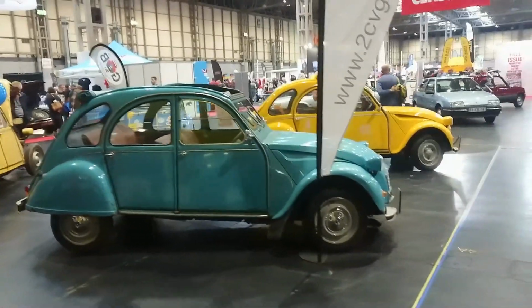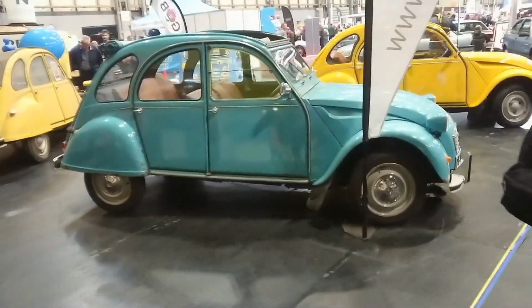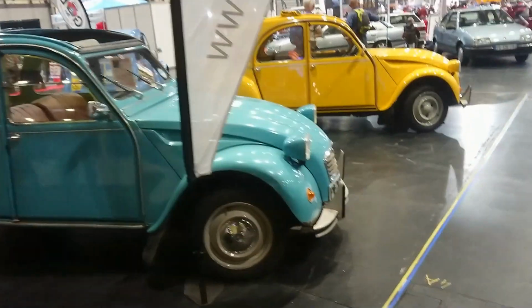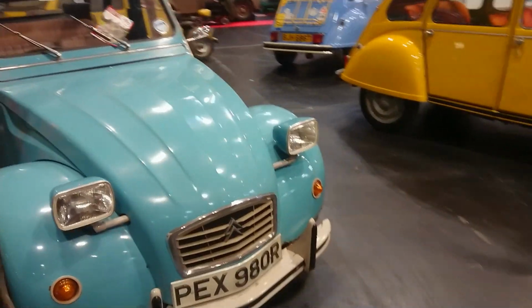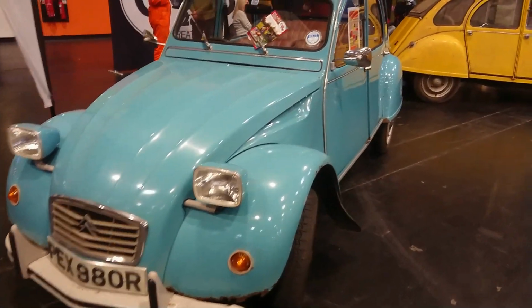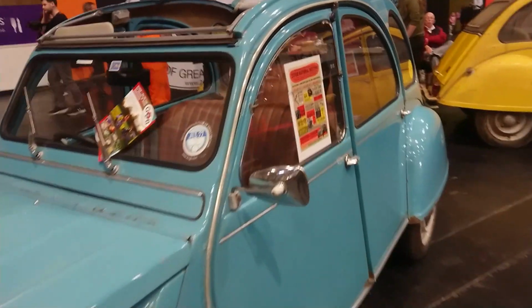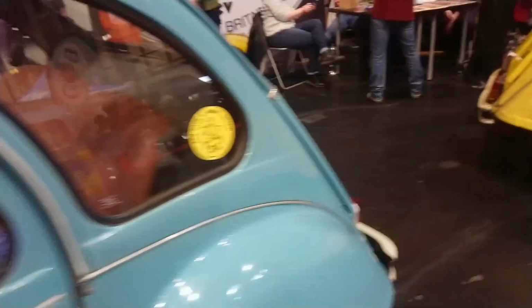So here is the 2CV Club of Great Britain. I'm sure Ian Seabrook knows them very well from the Hubnut channel. 76, 77 plate, this 2CV, with the leather roof open for me. It looks relatively luxurious for one of these. They're not really the most luxurious of cars.